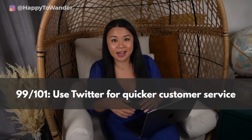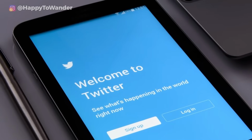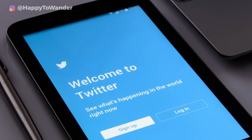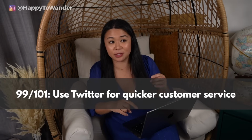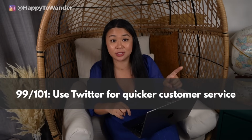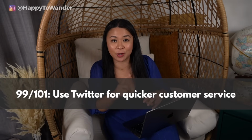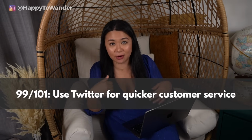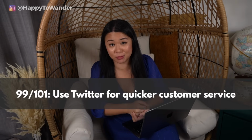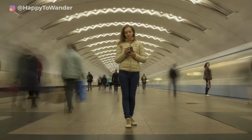Tip number 99, this is a very random one, but if you ever need customer support, seriously, hop on Twitter. This works for airlines, this works for train companies, all sorts of different companies. If you go on their company account and you see that they are actively replying to tweets from other people, that means that is your best way to get a hold of customer service right away, because it's way quicker to speak to a person through Twitter than trying to get on the phone or trying to get through email customer support.